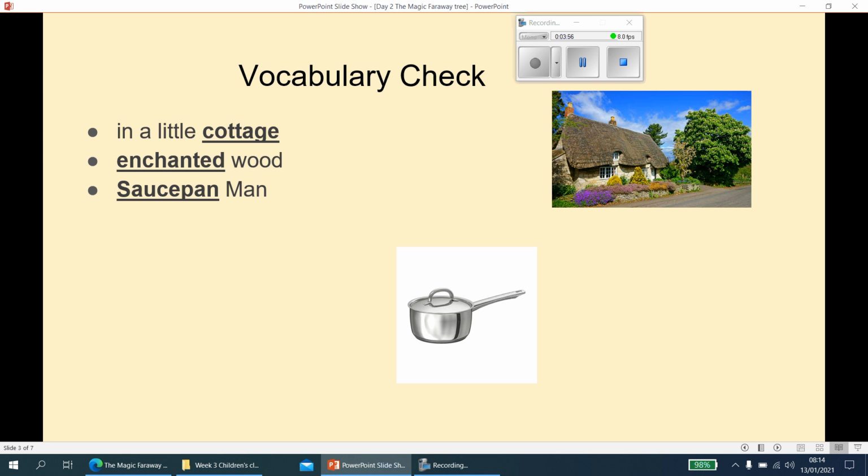So on my slide alone, I've already given you a bit of a hint. A cottage is a type of house, and it usually is quite small and has a thatch roof. The second one then, enchanted wood. Now you might have worded it slightly different to me, but enchanted would be something like magical or special. In some stories that might mean there are maybe mythical creatures in there, or maybe the wood itself has some form of powers or magic surrounding it.